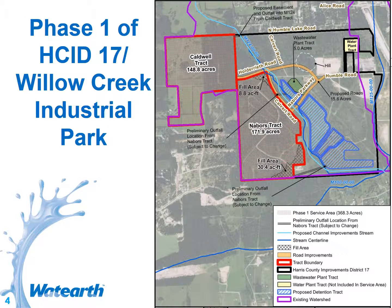All right, so Holderrieth Road falls within Harris County Industrial District number 17, which previously was an Exxon site and had oil and gas facilities as well as saltwater injection facilities. And the overall plan for it is to provide regional detention to serve the district and also to serve upstream area within the Willow Creek and M124 watersheds. It's located in northern Harris County near city of Tomball.